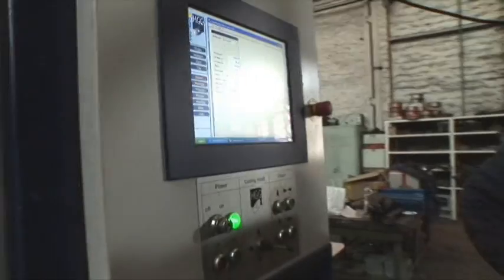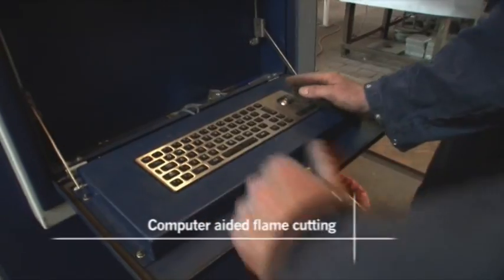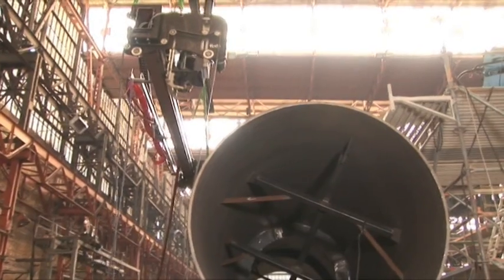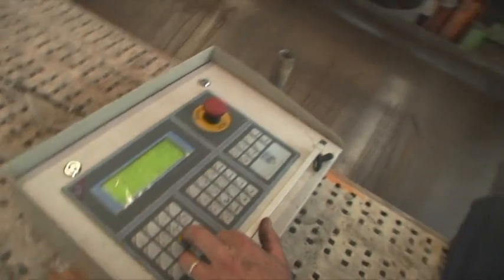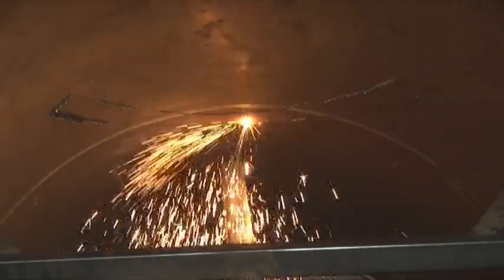By using an automated computer-controlled flame cutting technique, the top and lower bracing profiles are cut to size. These then form the connections to the pile guides and the center column. Here the challenge lies in working the welding seam precisely so that its angle stays constant the whole way.